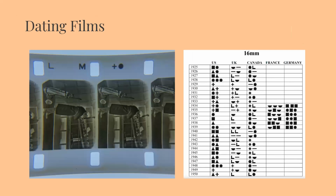There are other types of information printed on the edges of film that may indicate the film's date. Edge codes vary according to the manufacturer of the film stock. Some film manufacturers like Kodak, when they initially manufactured the raw film stock, marked the edges with different shapes like triangles, circles, and squares. And any particular combination of these denoted a particular date.